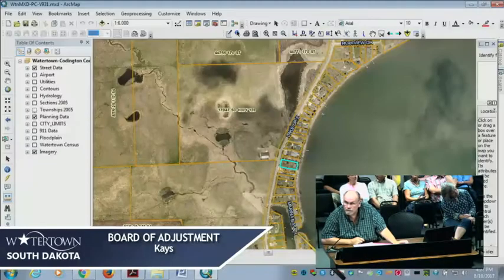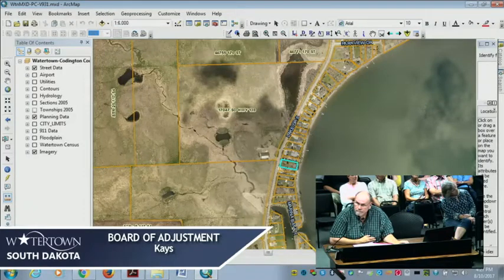So, Ken, could you pull this out just a little bit? I want to get a better geographical reference of where we are at the lake. Okay, so you can see Marina Bay over here to the south, so we're just north of there. And like I said, the other spot we were talking about was clear over by the country club on the east side of the lake.